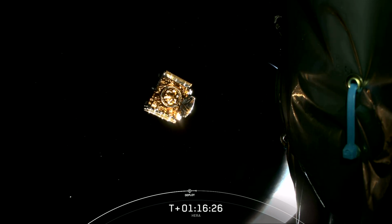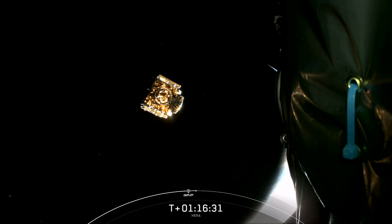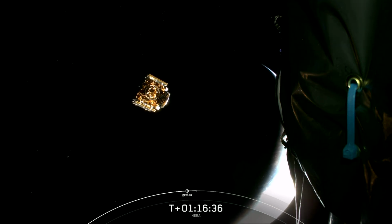And with successful payload deploy, that brings our webcast to a close. Today's mission marks SpaceX's 389th overall mission to date and 94th mission of this year.